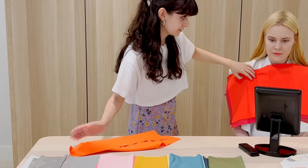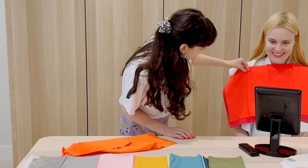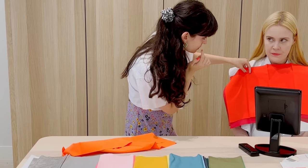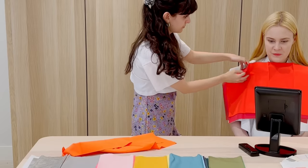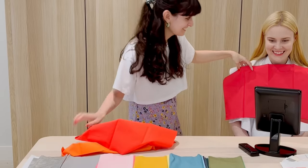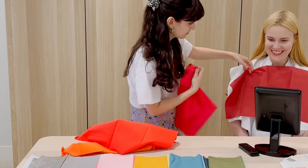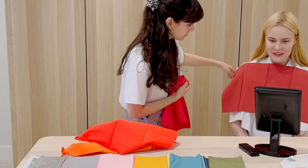Now, you smiled when this colour came on. Yeah, it's so bold. I would say, however, it's quite reflective underneath your chin. And you can kind of see it in your nose a little bit. This one's nicer. It's nice. That's quite nice. But it's my favourite. This is your favourite. I feel like this one as well.